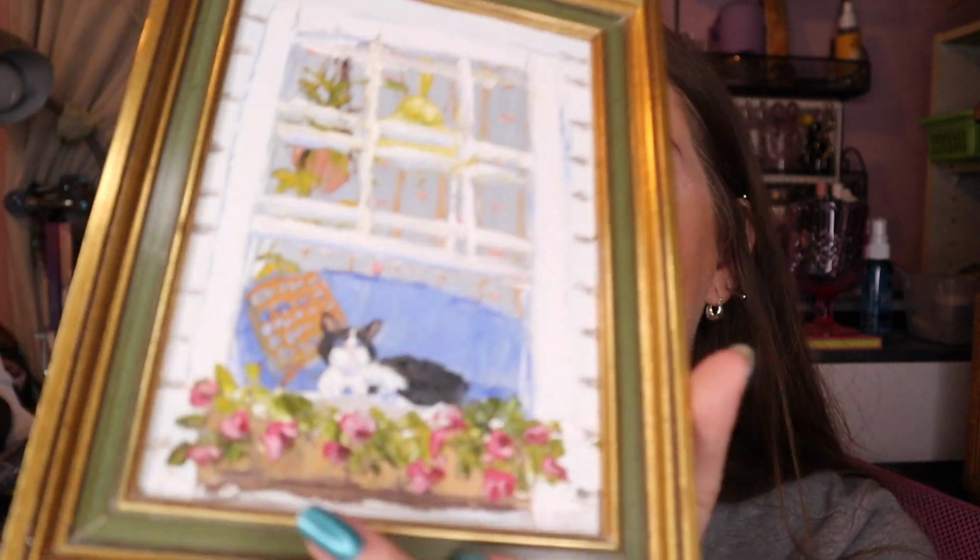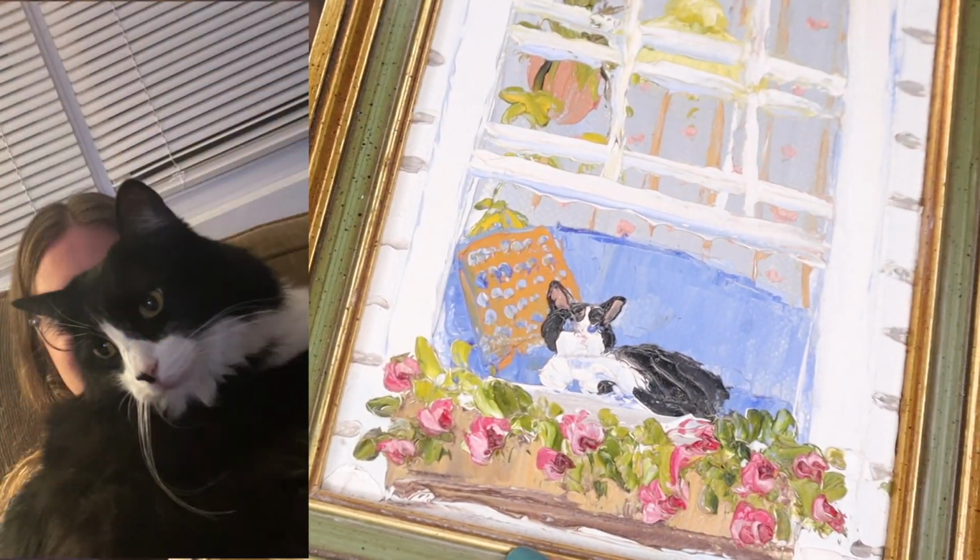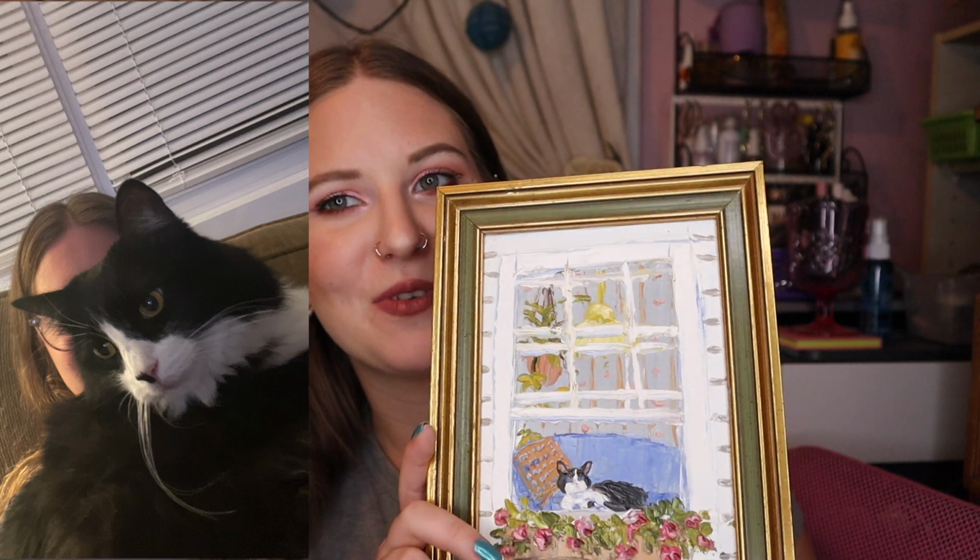It's an oil painting. It's from an estate, they said, so I feel like because of that, I got a really good price on it. I paid about $25. It has a little black and white cat, and I have a big black and white cat, and I just think it's so cute and I love it.